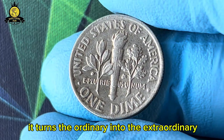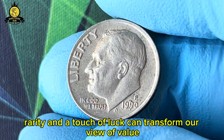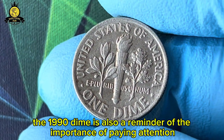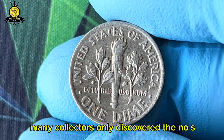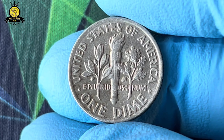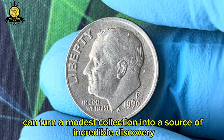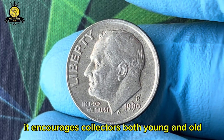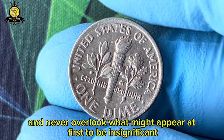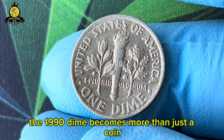It turns the ordinary into the extraordinary, showing that history, rarity, and a touch of luck can transform our view of value. The 1990 dime is also a reminder of the importance of paying attention. Many collectors only discovered the No-S proof dime because they took the time to examine their coins closely. That attention to detail can turn a modest collection into a source of incredible discovery. It encourages collectors, both young and old, to keep searching, keep learning, and never overlook what might appear at first to be insignificant. When you consider all of this, the 1990 dime becomes more than just a coin.